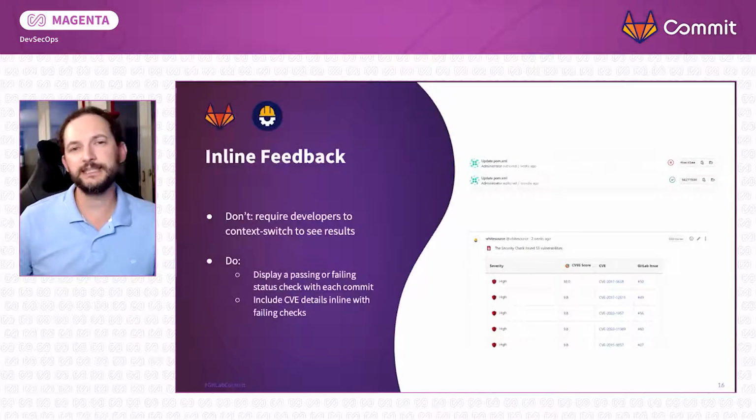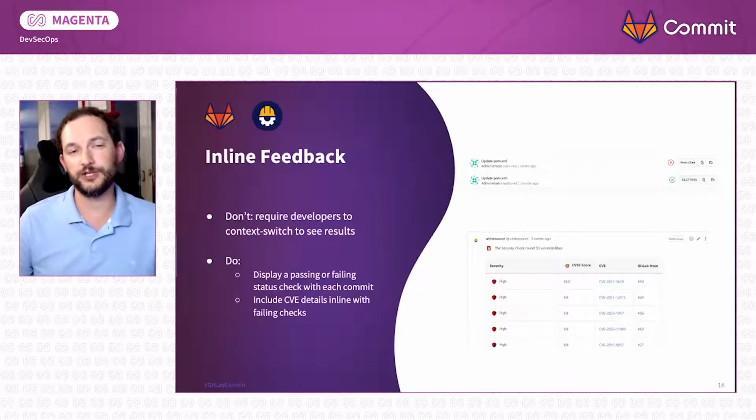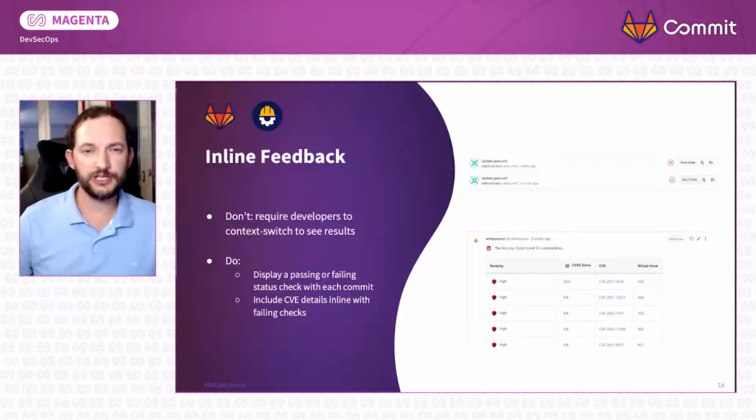The next point is inline feedback. Now, if you give security feedback in a separate siloed system, it'll often get forgotten. It also is an unnecessary friction caused by that context switching. So our goal was to display WhiteSource data and alerts in line whenever we could, especially in places where developers are already looking. So in this screenshot here, you can see there is a red commit on top and a green commit below that. This represents pass or fail, just like usual.